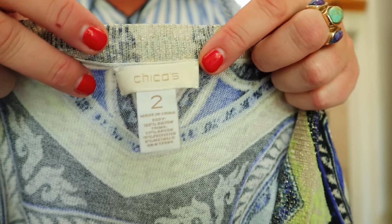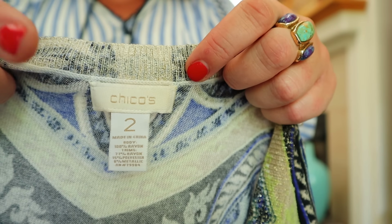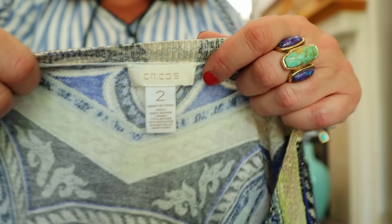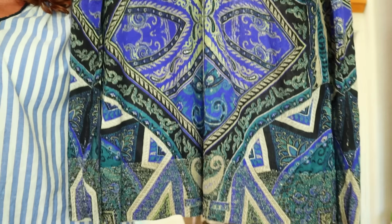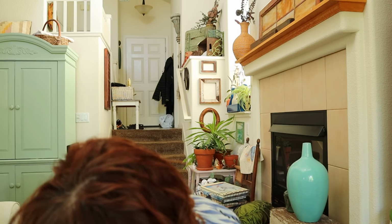Here's another Chico's item. This is a very lightweight cardigan. It's a size 2, so that's a large. This is one of their newest tags, so it's not like an old piece by them. Very lightweight, printed with a little metallic, longer length, thin cardigan. Nothing crazy there. This was a great day at the bins though, friends.